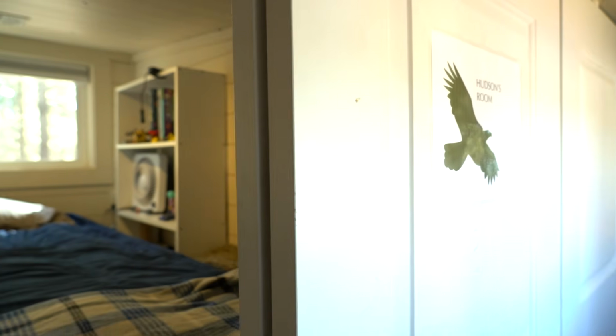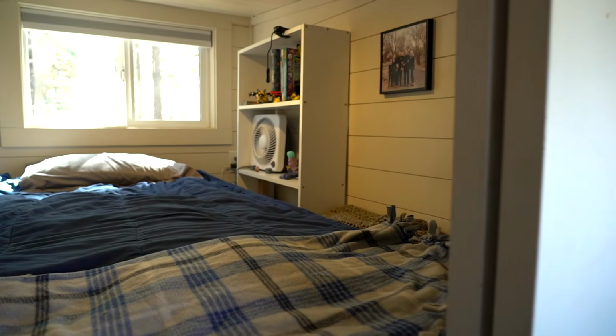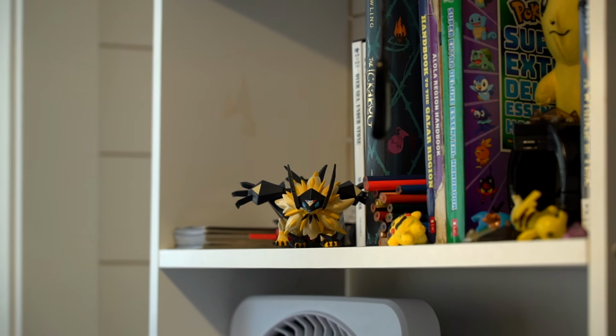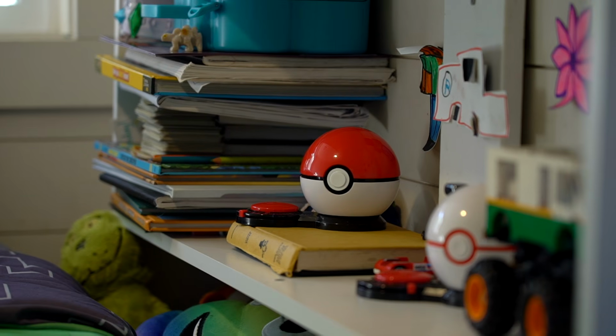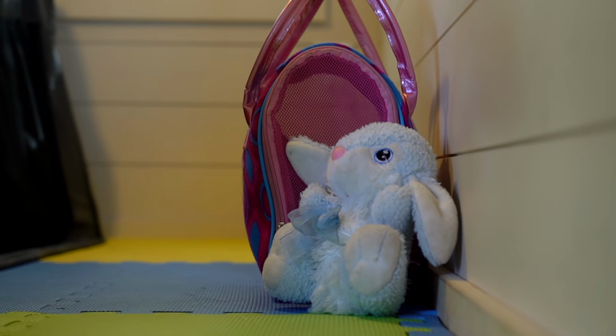It was really important to us to have individual spaces for our boys because we previously lived in our travel trailer, and they would fight a lot because they didn't have their own spaces to put their special items. So we wanted to make sure that they had their own individual rooms so that they could put their own individuality into them, as well as their special prized possessions stored away.